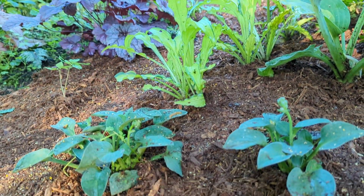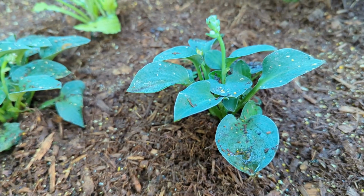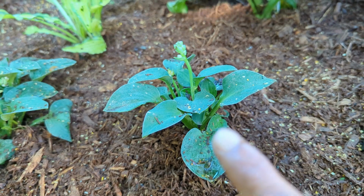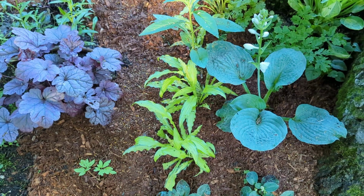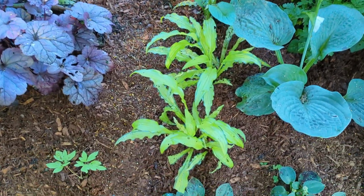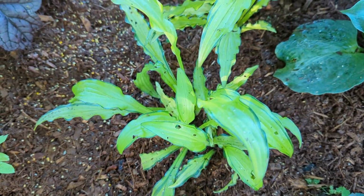I have a lot of different size hosta in my yard, and this is more of a bluish colored hosta. And I'm almost sure it's called blue mouse ears. But regardless, you can see the little blossom on it. It will bloom, which is very sweet. This hosta right here, I would say is one of my favorite. I know it's small, but I just love the chartreuse green color on it, and that it even has a dark green margin to it.